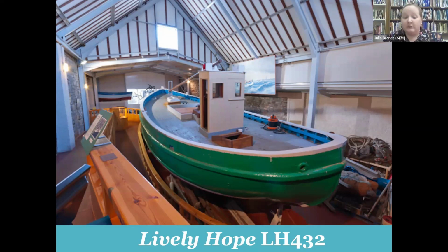So she was built in 1936, and she was always used as a fishing vessel until we acquired her in 1995. So we did have to undertake some conservation work with her by doing a bit of redecking and restoring her to her original state. And again, this is our third boat that's really important because there are no other boats to this standard as a ring netter, a boat that was specifically designed for this type of fishing. So that's why it's so important.